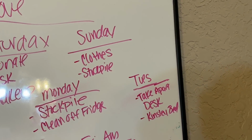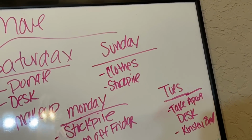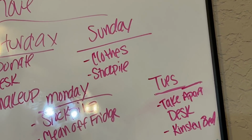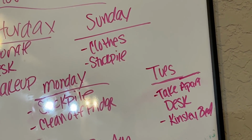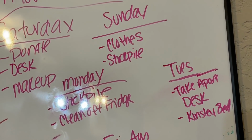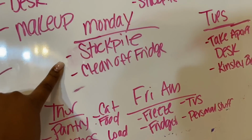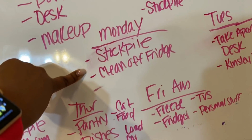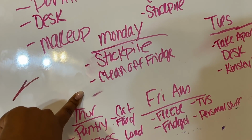That means I'm going to go through all the places in my house where I have stockpile items, and we're going to figure out how we're going to pack them, leaving out like 3 rolls of paper towels, cleaning stuff, the broom and all that kind of stuff, and some air freshener so that the house can smell good once I clean it. Monday is to finish the stockpile, because I know it's going to take me a day or 2, and I think I gave myself 2 or 3 days for stockpile. Then it's going to be clean off the fridge.